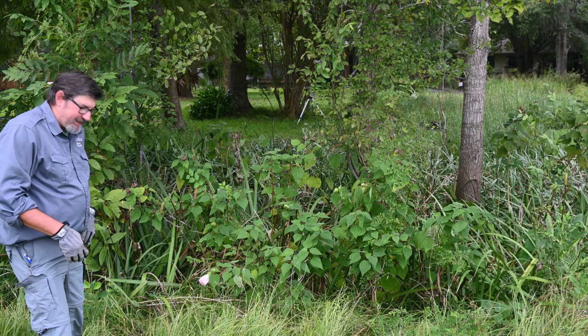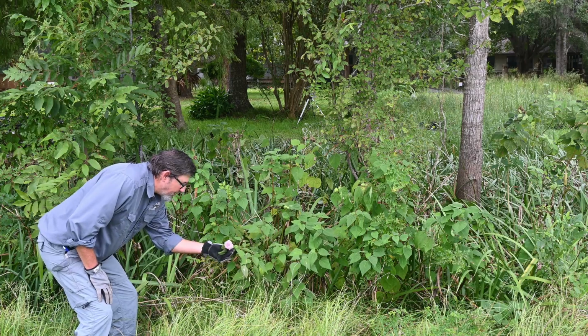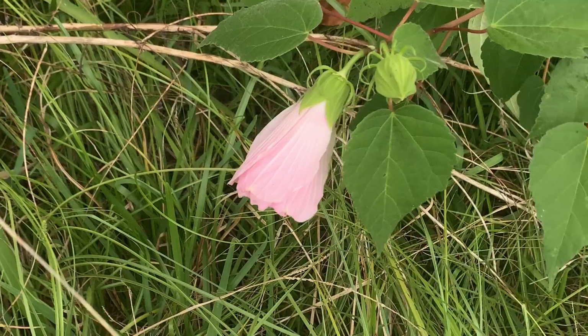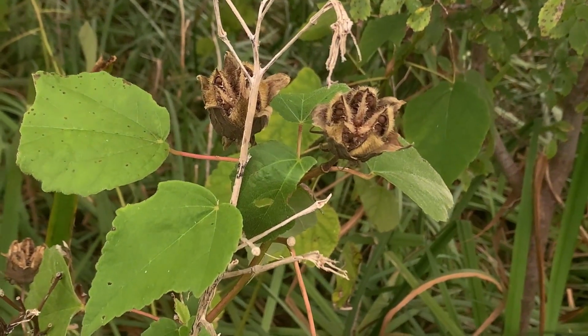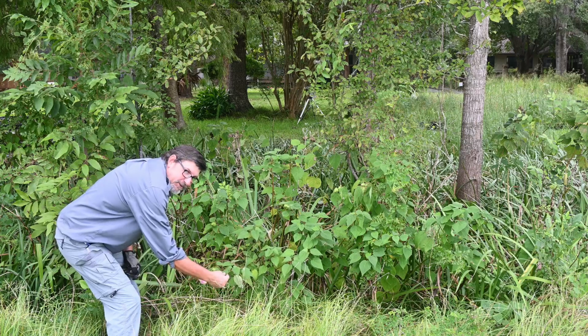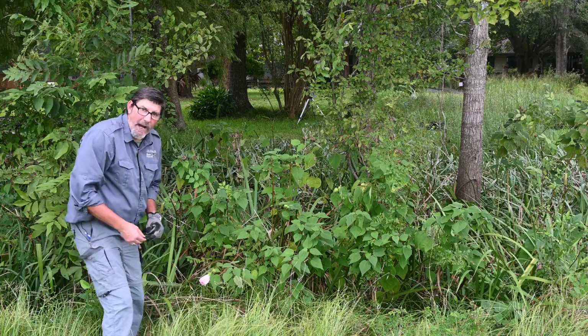Hey, look, over here by the Cephalanthus. It's Hibiscus lasiocarpos, the woolly mallow. Of course, in the mallow family. As we've mentioned, it's tactile. Sometimes take off your gloves and you'll see why it is so named. Beautiful in pink and white.